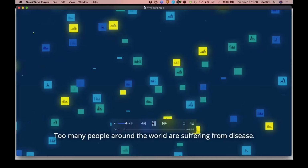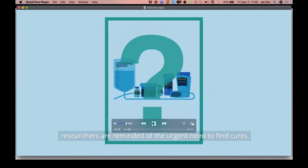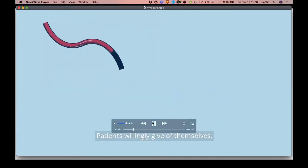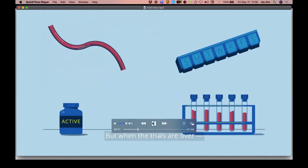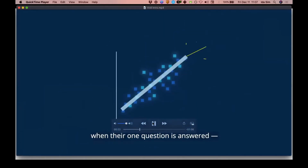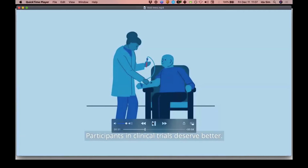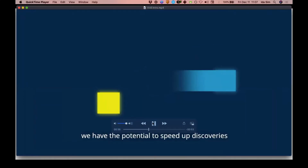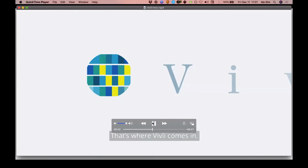Too many people around the world are suffering from disease, and every day, researchers are reminded of the urgent need to find cures. Researchers spend years running expensive clinical trials. Patients willingly give of themselves with the hope that taking part will lead to the next scientific discovery and insight. But when the trials are over, when their one question is answered, the raw data is often locked away, not used for future research. Participants in clinical trials deserve better. If we could reuse their data, we have the potential to speed up discoveries for diseases like dementia, diabetes, and cancer. That's where Vivli comes in.